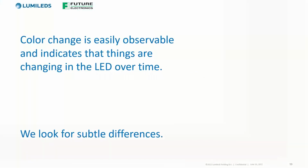Besides the lifetime, we also care about the color change. Since color change is easily observed, it can indicate whether the LED quality is good enough over time. And also in horticulture application, the color change may cause a slight change in the spectrum, and it can have an impact on plant growth. So in Luminus, we care about subtle differences, including the flux maintenance and also the color maintenance.